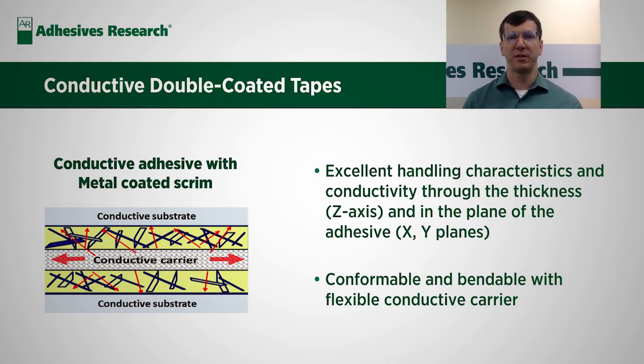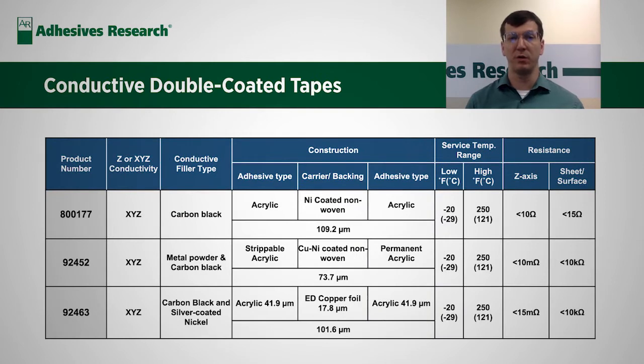Our double-coated tapes have a conductive carrier between two layers of adhesive. The conductive carrier is normally a nickel or copper coated non-woven, so they are quite conformable and bendable. So they're used in flexible applications where we need to conform to the texture of the substrate. The adhesives are also tailorable on each side and typically provide very good conductivity in the X, Y, and Z direction. Copper-coated foil and copper-coated non-wovens are very common conductive carriers, but tin-coated copper is also available to reduce oxidation of the copper in the most corrosive environments.